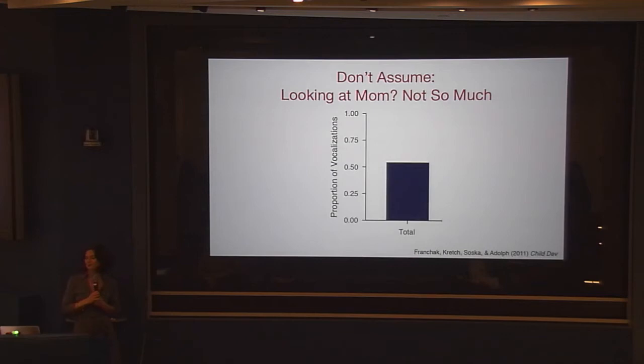So, for example, previous work before head-mounted eye tracking suggested that infants look at their mothers a lot. Looks to mom, not so much. Infants who are freely moving around, playing with their mothers in a playroom, they only look at their mom following 54% of her vocalizations. So when mom says, Alice, Alice, or, look at this, or come here, sweetie, or whatever, babies only turn to look at their mother 54% of the time. 46% of the time, they just keep on looking at whatever they were doing before mom spoke.